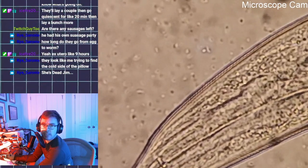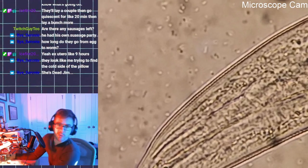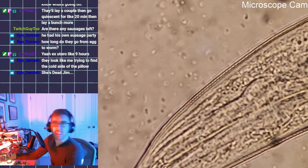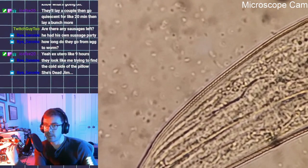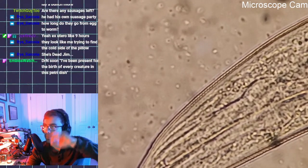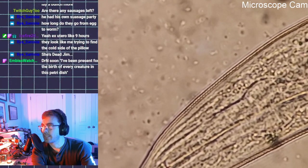Oh, wow. You can see the ridges of the outer cuticle. Or cells? I thought C. elegans on EM were sort of circular. C. elegans EM.